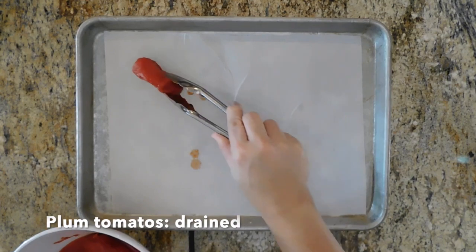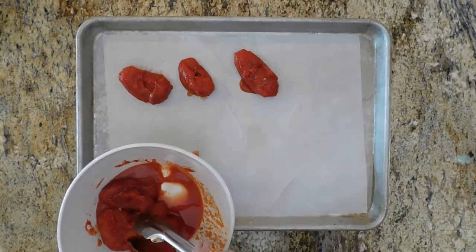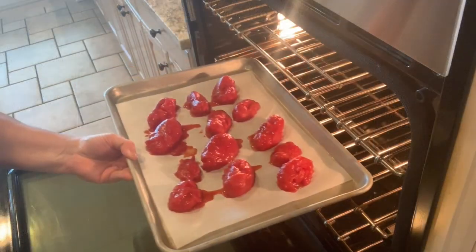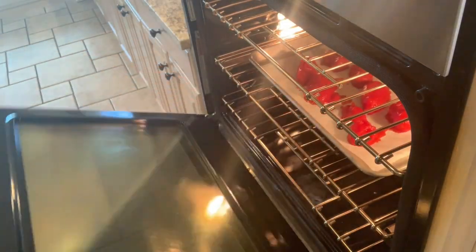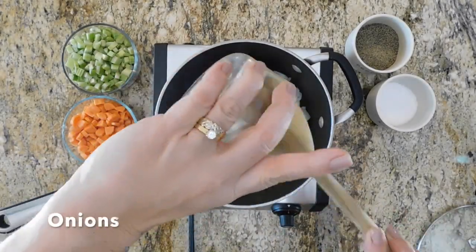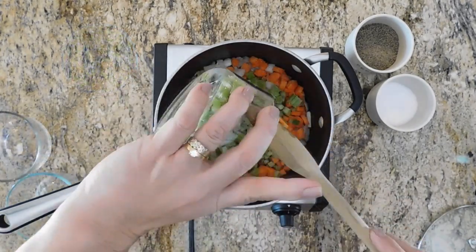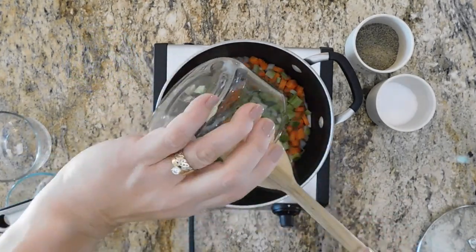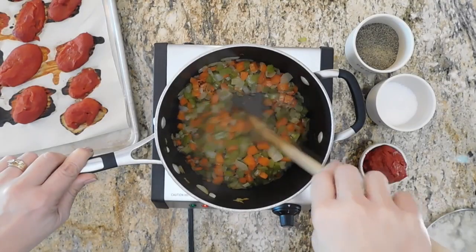Start with 4 16-ounce cans of plum tomatoes. Drain the liquid and set it aside. Place the tomatoes on a roasting pan and put in the oven for about 30 minutes at 350 degrees. In the meantime, you're going to saute onions, carrots, and celery in just a touch of oil so it doesn't stick. Cook the vegetables on medium heat, stirring occasionally until they're translucent.